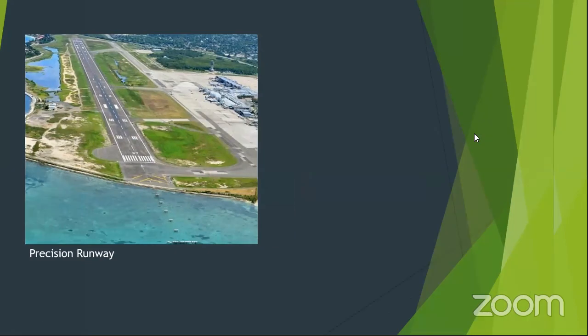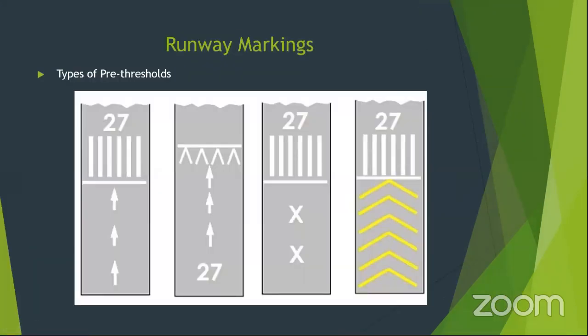Next we have the pre-thresholds. Firstly, you have different types of pre-thresholds: the temporarily displaced and the permanently displaced. Starting from the left, I'll identify what type of threshold it is and describe what it is. This threshold on the left is fit for movement.